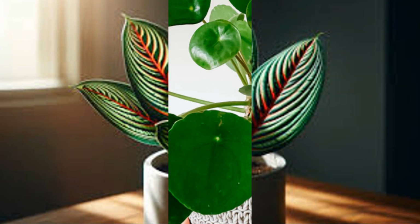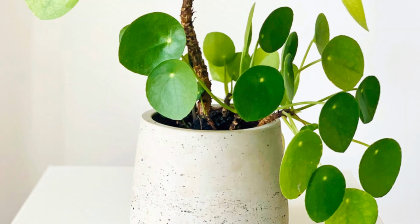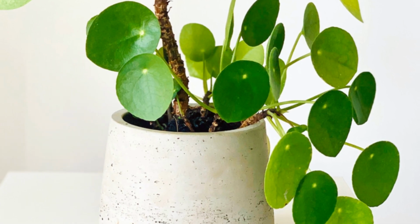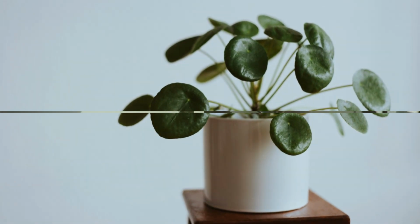in need of support. Known for its coin-shaped leaves, the Chinese money plant is a symbol of prosperity and wealth. It's also called the friendship plant because it produces offshoots or pups that can be shared with friends, strengthening bonds.